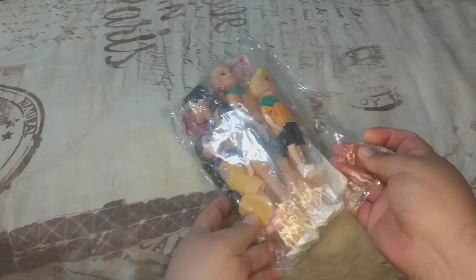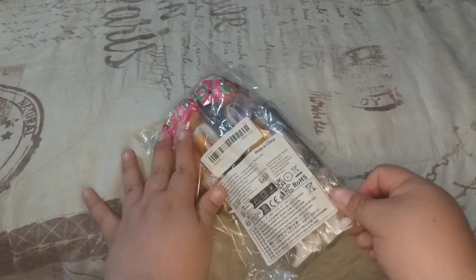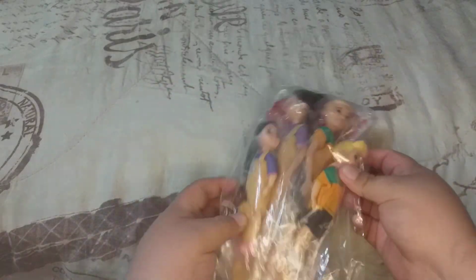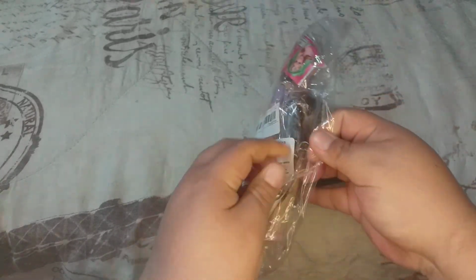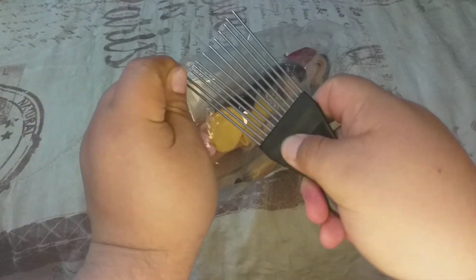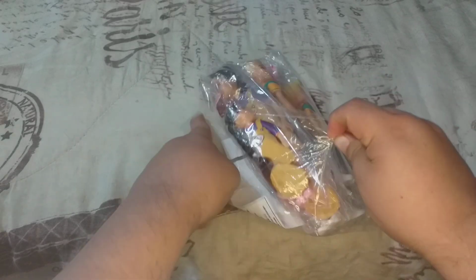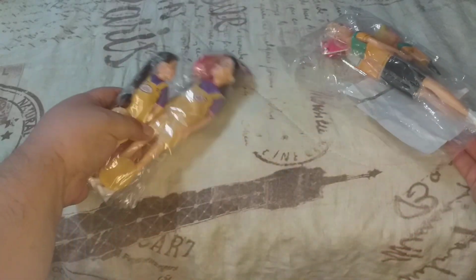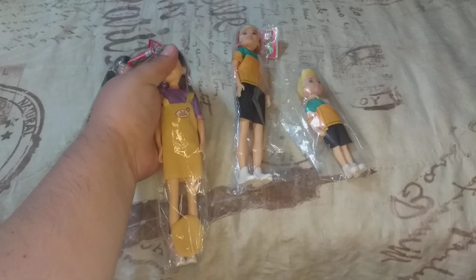Let me just open them up. This isn't really an unboxing, it's an unbagging. I don't want to stick scissors in here, but I'm gonna use a hair pick to set these little children out of their bags. As you can see, they're wrapped together, but they're also individually wrapped.